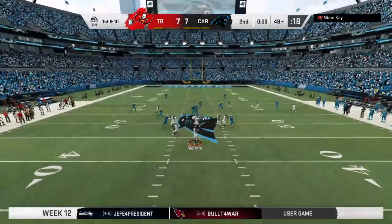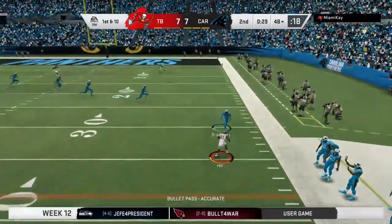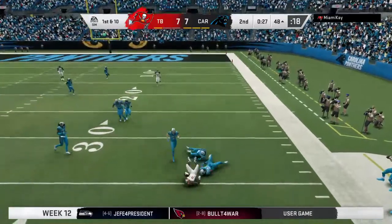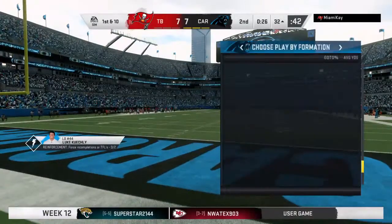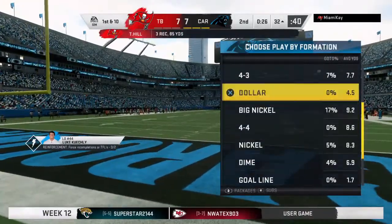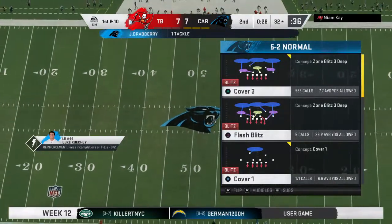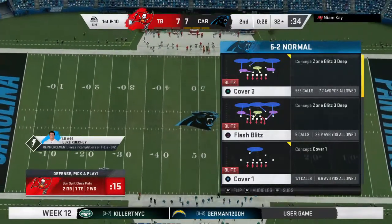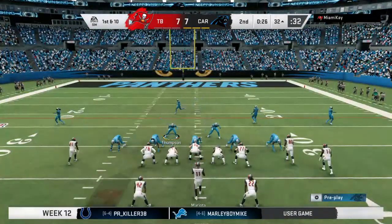First down, Mariota. They complete it to Hill. And past the 35, he'll be dropped a yard or two shy of the 30. The Bucs forced to use their third and final timeout as they'll stop the clock with 26 seconds to go until halftime. From the 32 now, here's 1st and 10.